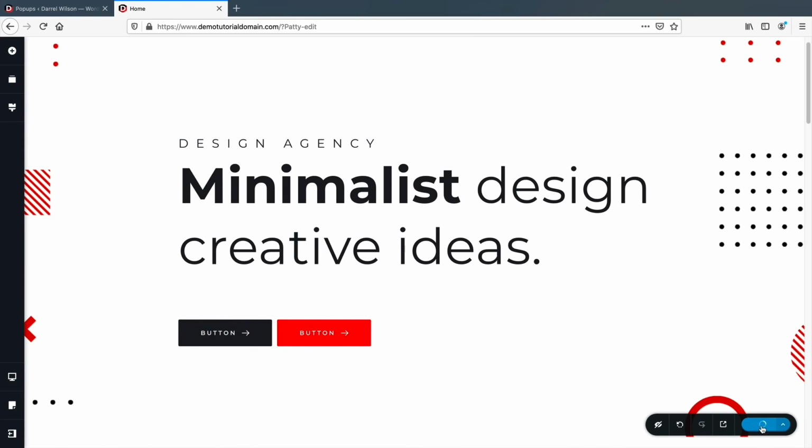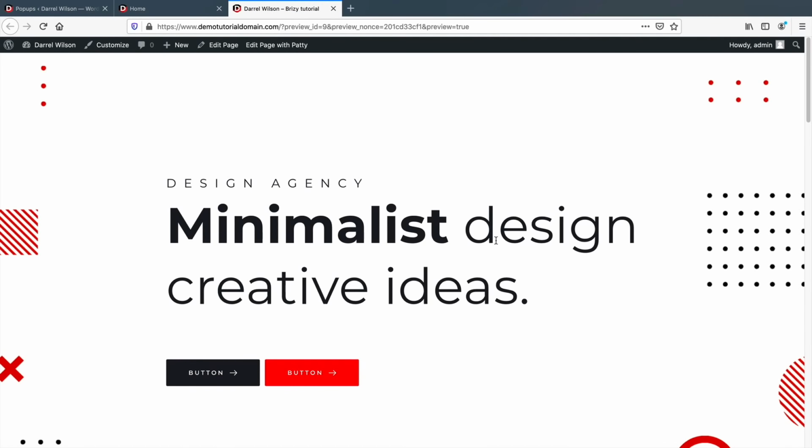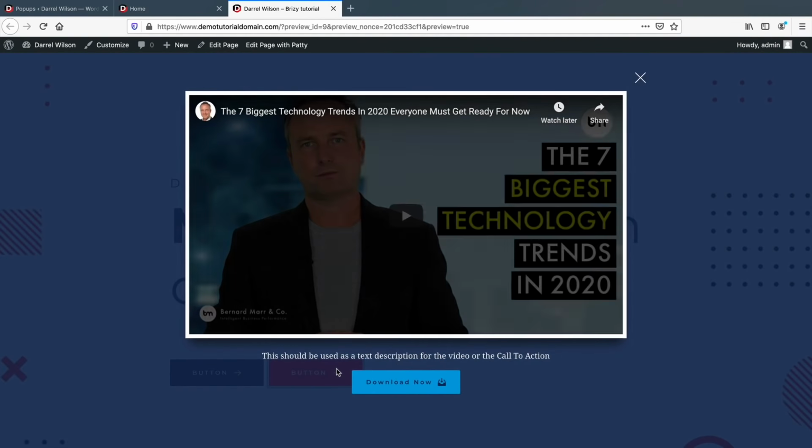So I'll click on update. All right, so now when I click on this button here, what it's going to do is bring up that pop-up. So I'll click on the button and there you go.